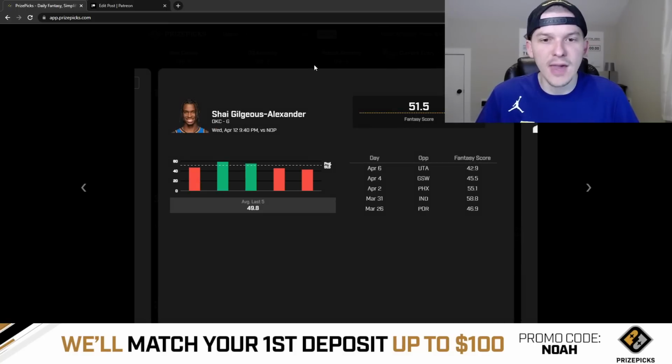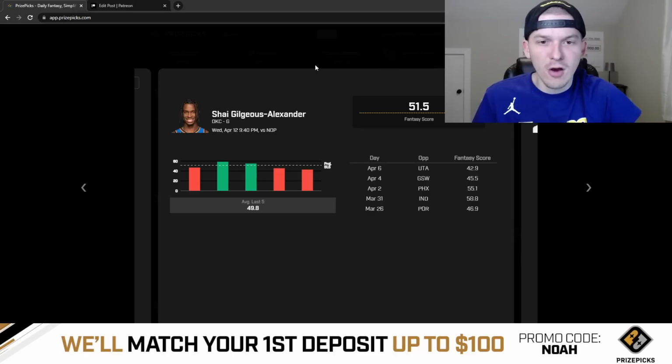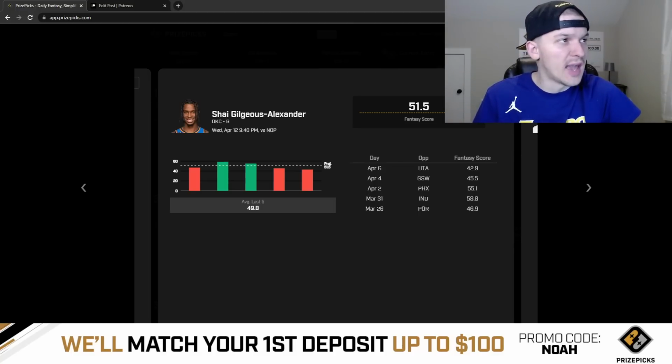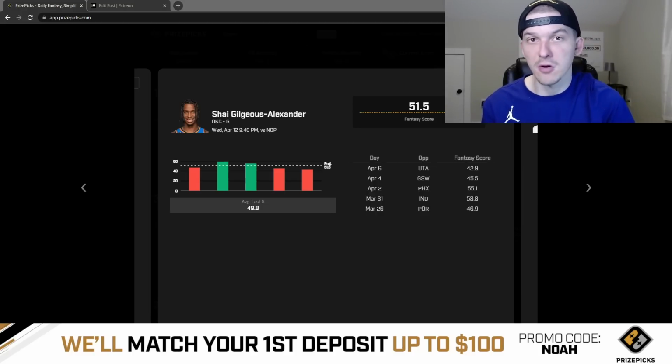Look over his last 5 games. He's only gone over this line in 2 out of his last 5, but this is just a totally different scenario today in a must-win game. Minutes are going to be elevated here, and SGA has done really well against the Pelicans this season. He's had 2 really big games against them, and it's kind of surprising because the Pelicans do have some pretty good one-on-one defenders. One of those guys being Herb Jones, who's a really good defender, but SGA has done really well against Herb Jones this season. He's had 2 great games against the Pelicans.